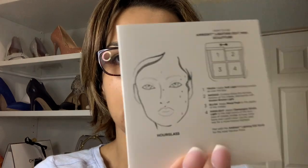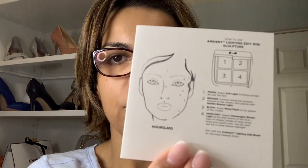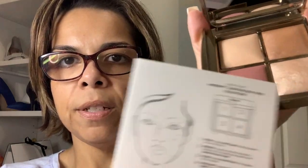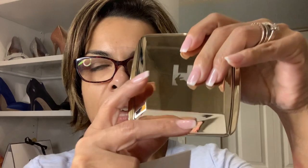Beautiful, compact, although it is prone to fingerprints already. There's a card that tells you how to use each item and which palette or which little square goes to what. But what I can see is if you're swatching with your fingers, I definitely spilled it to the next pan by accident. But loving that palette.